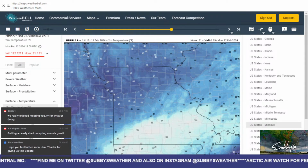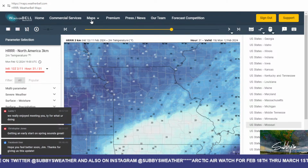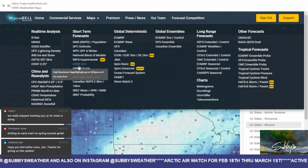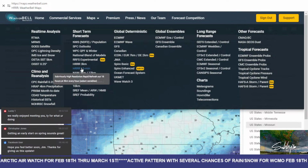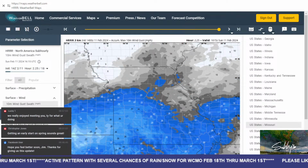I'm going to go through a couple models here. So I wanted to show you guys also. So we are actually looking at this ARRR model. It's a short-term model. It's 18-hour intervals, and it's updated every hour. This is updated every 15 minutes. So let's take a look at that here real quick.